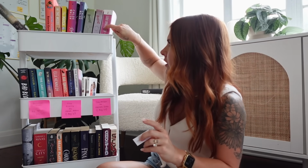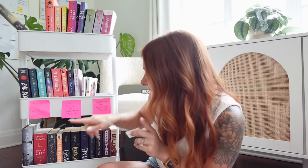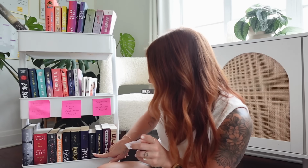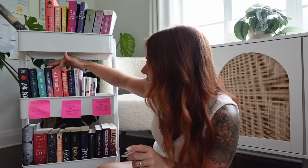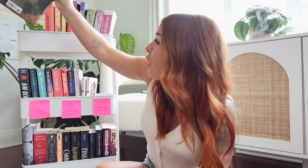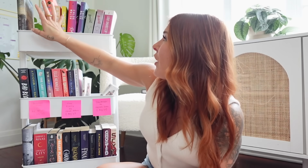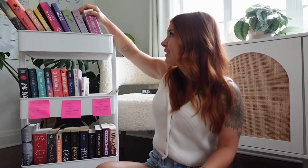Okay, a book published in 2024. Oh, I think this one for sure. And I think that might be the only one. No. When was this one? I don't know. 2023. No. I think this one was, but it comes after this one, so I can't read it yet. I think this one is my only option on the cart. And this one just came out.